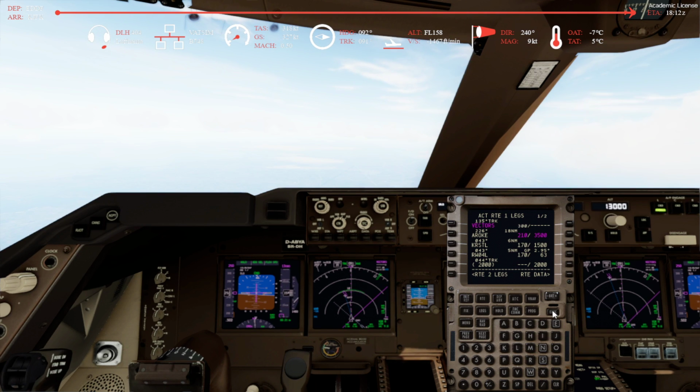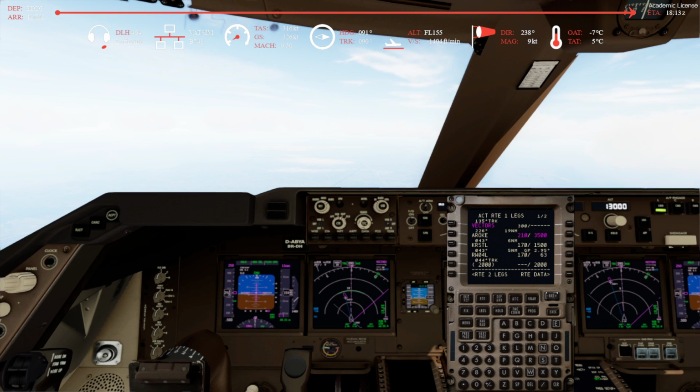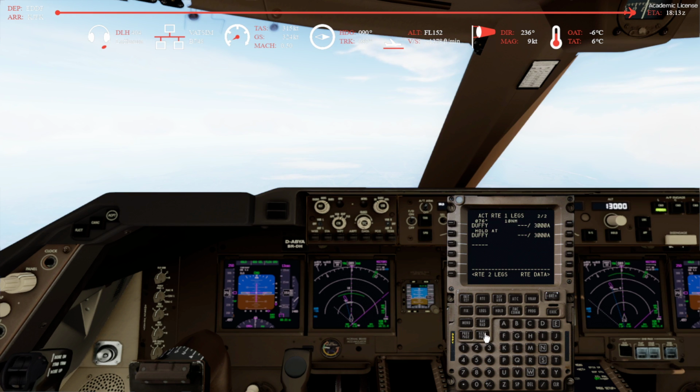Okay, then take a look at the missed approach procedure. Charts tell us climb 2000, then climbing right turn to 3000 outbound on JFK VOR radial 062 to Duffy intersection and hold. So, take a look in the FMC. 044 track until 2000 is correct. Okay, and then it just makes a right turn direct Duffy, but that's acceptable for us.